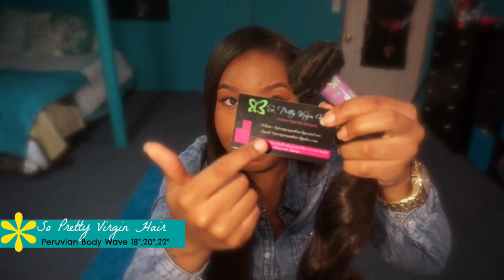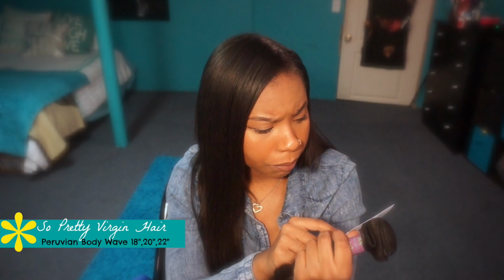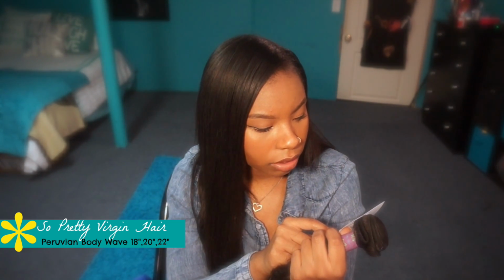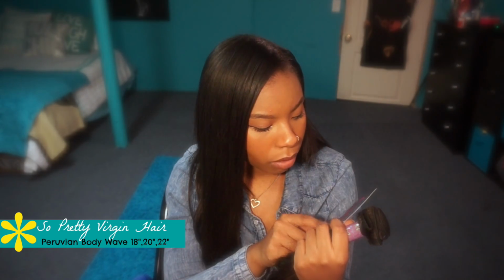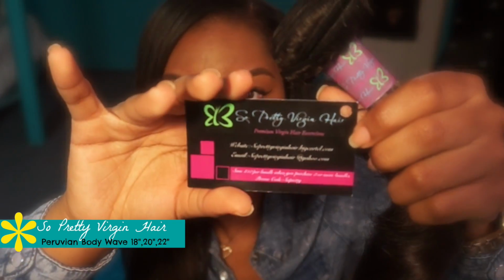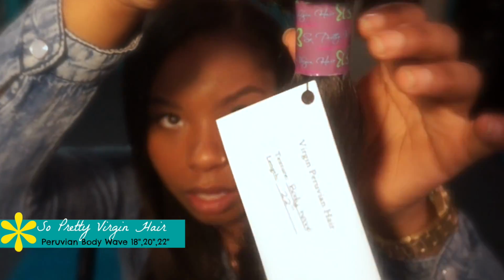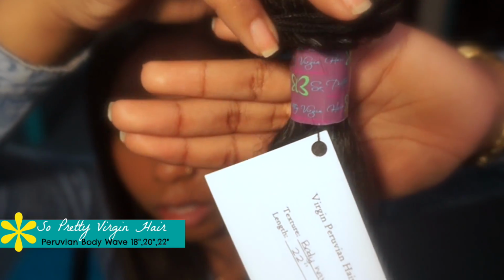It has their business card on it right here, and it says So Pretty Virgin Hair Premium Virgin Hair Extensions. It has their website as well as their email, and then it says save $10 per bundle when you purchase 3 or more bundles with the promo code So Pretty. So all of that is on the business card as well, and it comes with this pretty little tape thing on it, and I feel like branding is very important. This is so cute, super super cute.